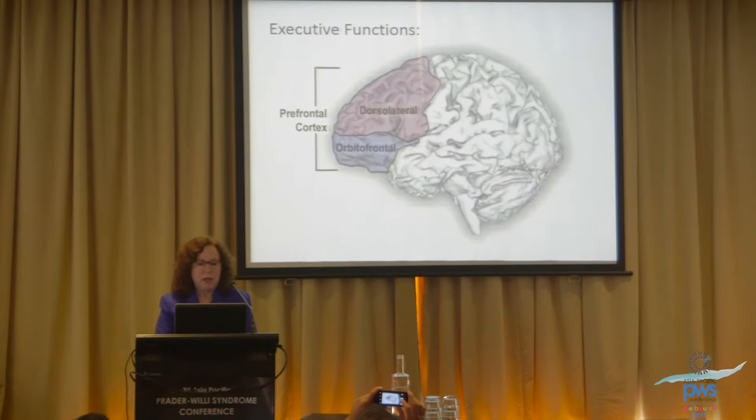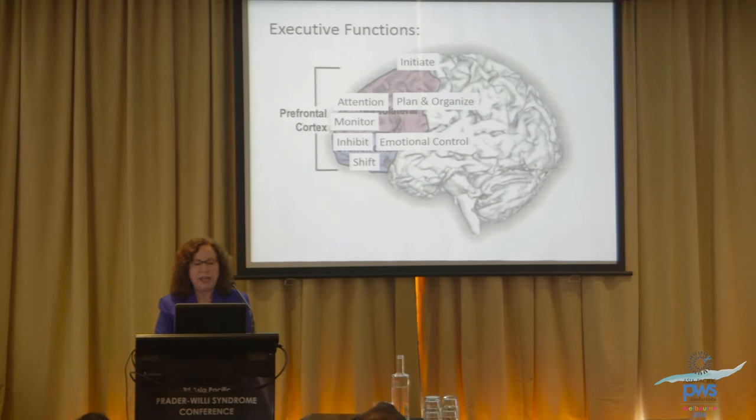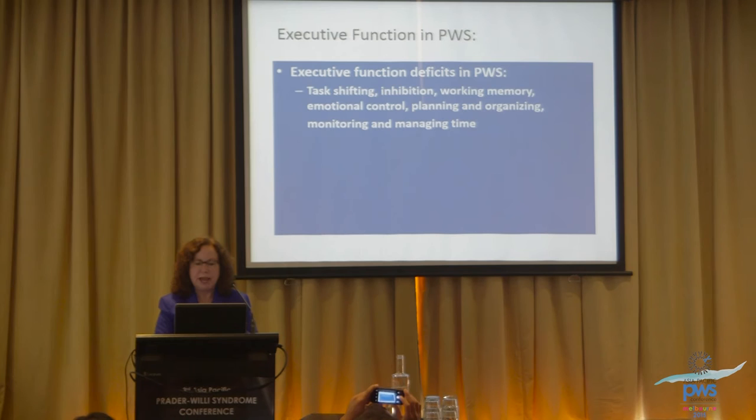So these are attention, initiation, monitoring, inhibition, shifting attention, emotional control, planning and organizing materials, and also working memory. Now what's interesting is that there are executive function deficits in PWS for sure. Task shifting is one of the most significant in interfering with daily activities. Inhibition also is impaired. Working memory is deficient. That's why we suggest that when you're putting rules or expectations that you always visually post them, display them. Emotional control, planning and organizing, monitoring and managing time. These are difficult things for our folks with PWS.